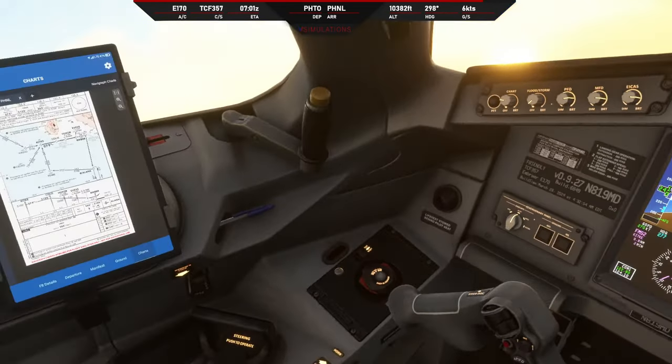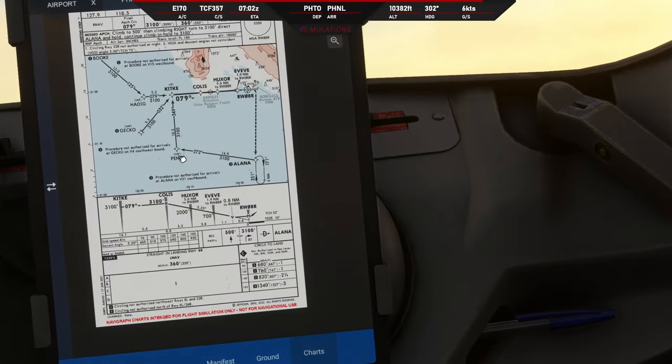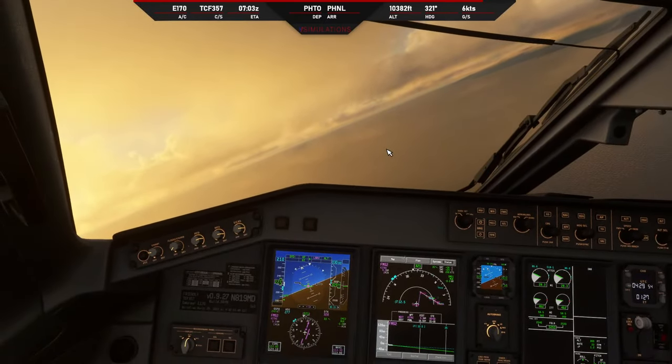What's after Kitki? Oh, yeah, Penry. Colis is the final approach fix. So once we get out here a little bit, we might just go direct Colis and activate and see if she does an RNAV.